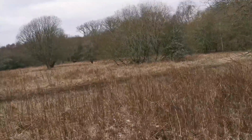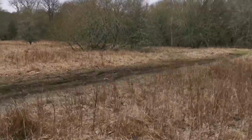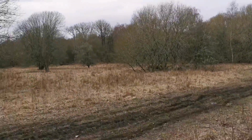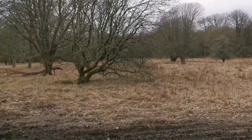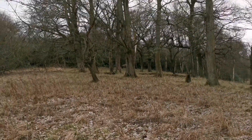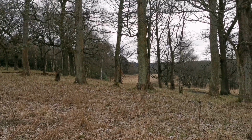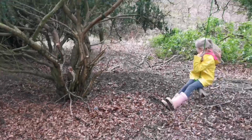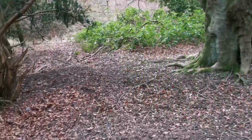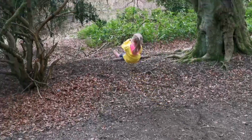The old fields and stuff like that, these would have all been looked after back in the day. Plantations of oak, sycamore, chestnut, all around this area. I think there's a couple of sweet chestnuts around the side. And this was stable wood. This is where I reckon the horses kind of roamed around. Feet up.